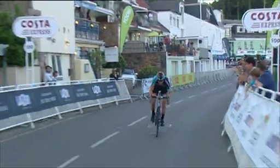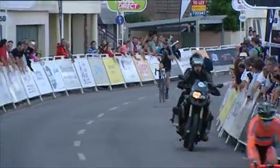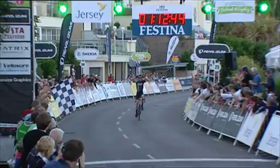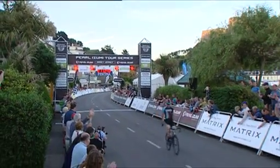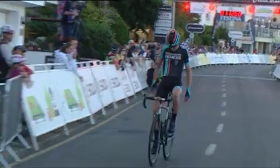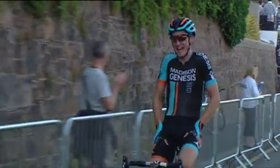He's second back-to-back, and this will be the third individual win for Madison Genesis. Just an adjustment there of the jersey, very professional. There it is, that's the victory, and it's gone to Tom Stewart. Now, what about the important points behind to decide who's going to win the team? Well, we'll have to wait and see.